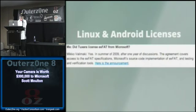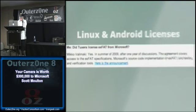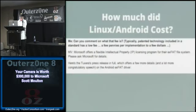they asked, did Tuxera license ExFat from Microsoft? And he said, yes, in the summer of 2009, after 1 year of discussions, the agreement covers access to the ExFat specification, Microsoft's source code implementation of ExFat, and testing and verification tools, and so on. So then the next question was, now how much did it cost? And of course he answers, well, Microsoft offers flexible intellectual property licensing for their ExFat system, please ask Microsoft. It sounds like a salesman for Microsoft at this point.